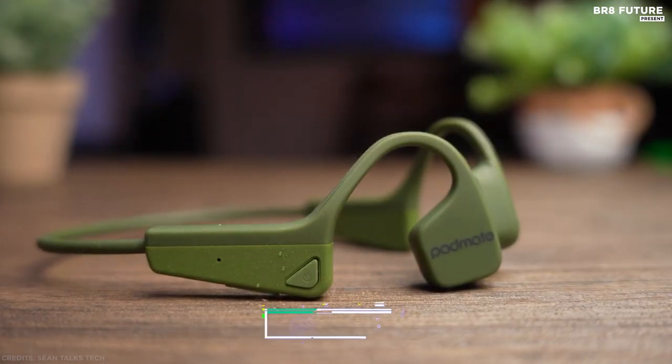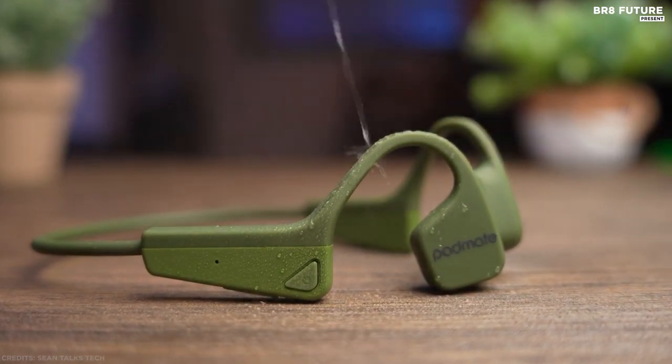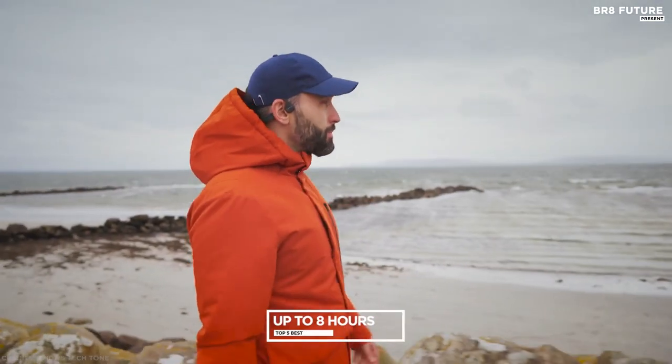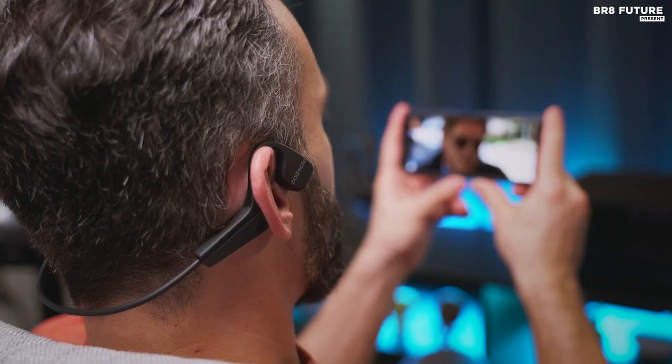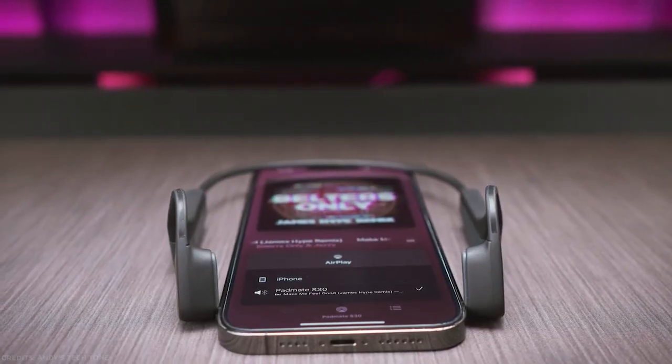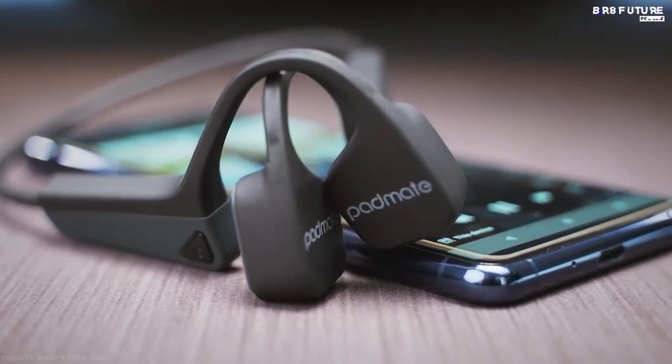It also has IPX5 waterproofing, making the Padmate S30 an ideal choice for outdoor sports, and an impressive battery life of up to 8 hours, even if you turn your phone volume all the way up. The Padmate S30 is a solid bone conduction headphone and one of the more affordable models out there.